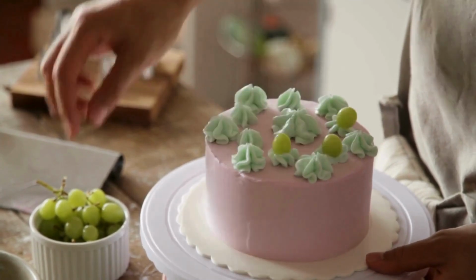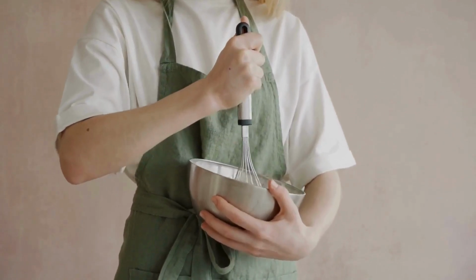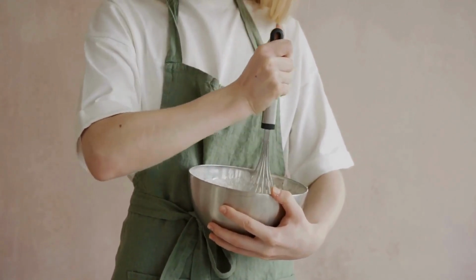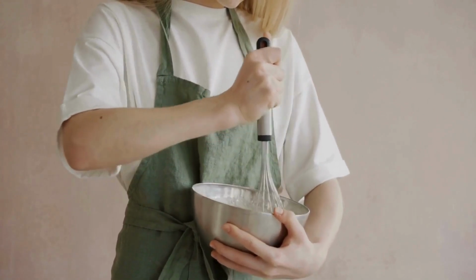Cottage food laws are designed to protect both consumers and businesses, but they can vary so much from state to state. So where do you even begin? It's like each state has its own secret recipe or something? Yeah, that's a great way to put it, like a recipe. You have to follow the instructions carefully to get the desired result.